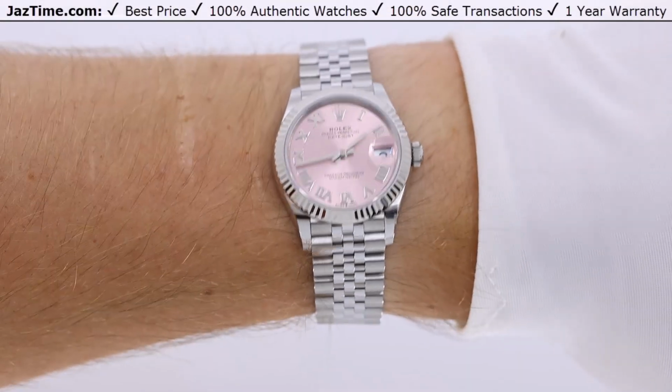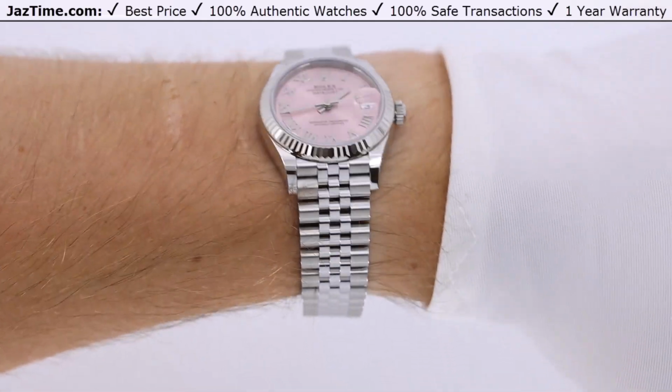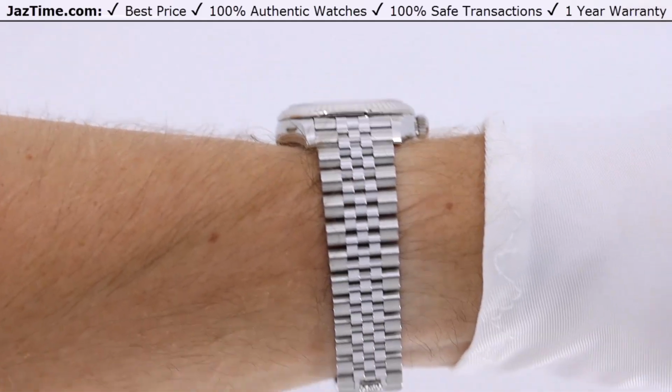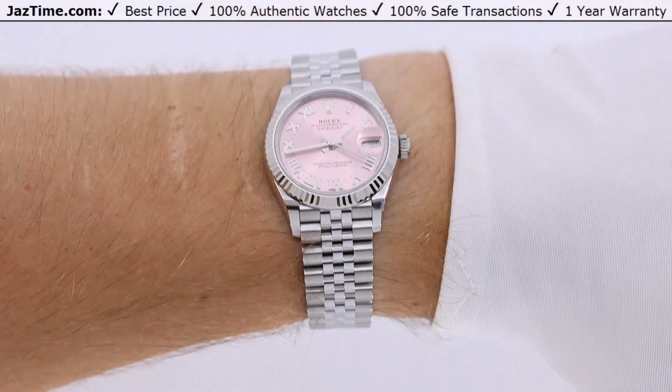I'm a man, you're a woman, or hopefully you're going to buy this for a woman because it's a woman's watch. But at least you get an idea, what does it look like? And it's going to look a lot better on you. What are my thoughts about it? Well, I really like the Datejust. I think it's a fantastic watch. It's Rolex's best seller. And in this configuration, particularly in pink, I really like it. And I also really like it with this fluted bezel and Jubilee.